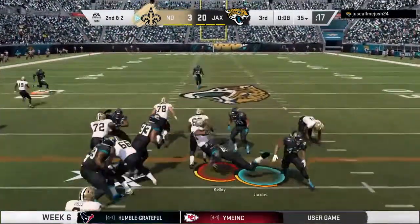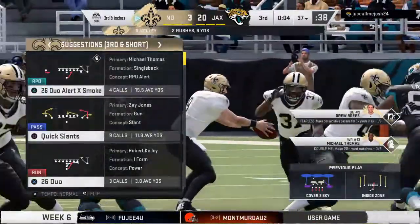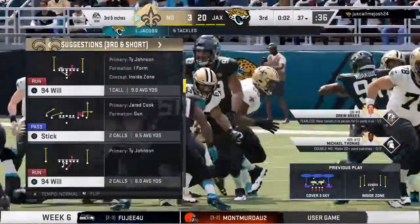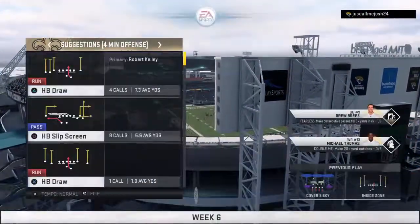They'll keep it in the hands of Kelly. And unable to get downhill there as he'll take this up to about the 37. Only a yard on the gain there as time will run out on this third quarter of play.